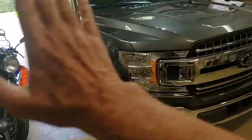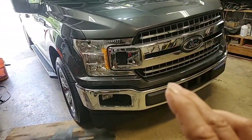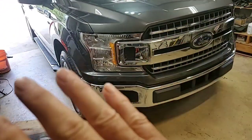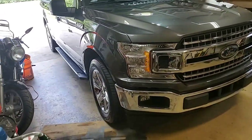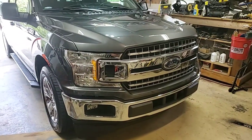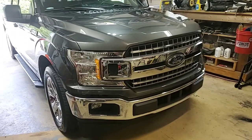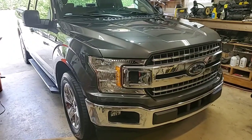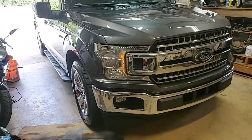But, like I said, we just thoroughly cleaned this thing. Got all the bugs, the tar, all that stuff off of it. This was not a request to do decontamination on the paint or clay barring or anything of that nature. So there may very well be some contaminants still there, but I'm here to tell you there's not going to be many. I got this thing pretty squeaky clean.